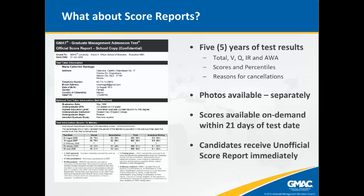You're going to get a total of 5 scores. One being a total overall score. You'll get a verbal score, a quantitative score, an integrated reasoning score, and an essay score. Along with your scores, you're given a percentile table so you can see where you fit in, and I'll show you a screenshot of what those look like in a second.